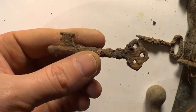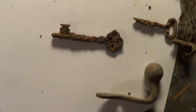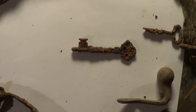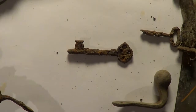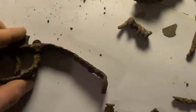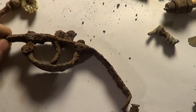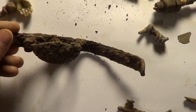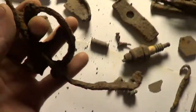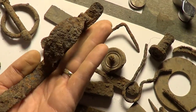I've been having a little bit of luck with my electrolysis. I'll show you the very last piece at the end. Now, I'm going to need help with this piece. In my mind, this is the bottom half or the trigger portion of a musket pistol. It's iron. It's definitely a trigger portion to a gun.